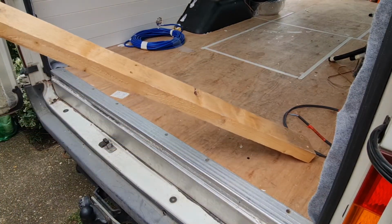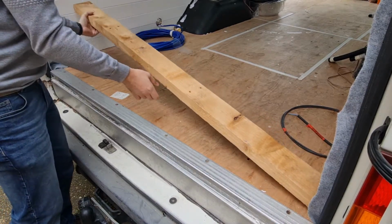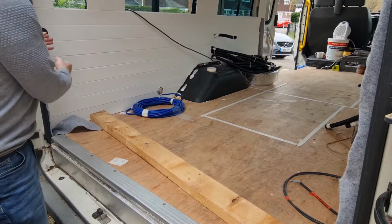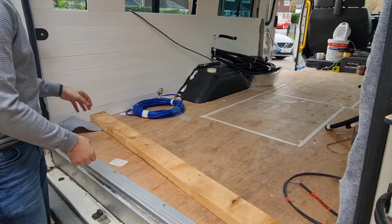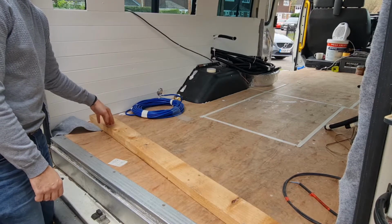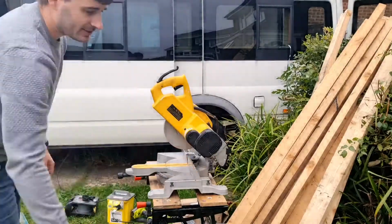So we can glue and screw this into place, or what would probably be a better idea is if we put this top piece in. Oh, from the brackets? Yeah, then we can measure the gap between them. Okay. And then we can screw them down into this already before we screw this to the floor. Otherwise we won't be able to get to the screws on the underside of this to screw up into the other ones. Okay.